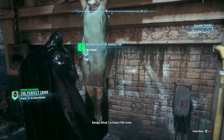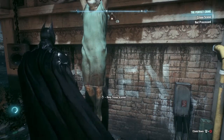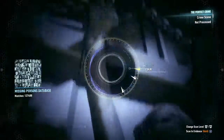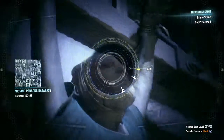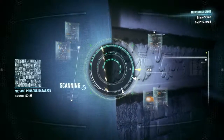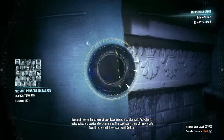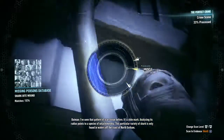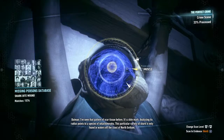Alfred, I've found a fifth victim. I feared you would, sir. I've seen that pattern of scar tissue before. It's a bite mark. Analyzing its radius points to a species of Selachomorpha. This particular variety of shark is only found in the waters off the coast of North Gotham.